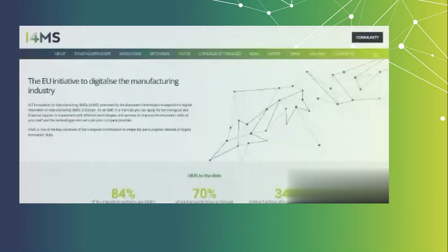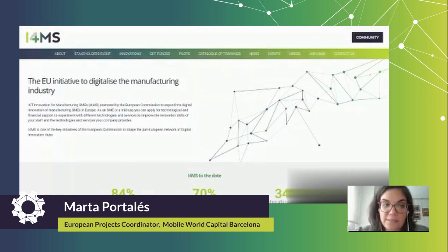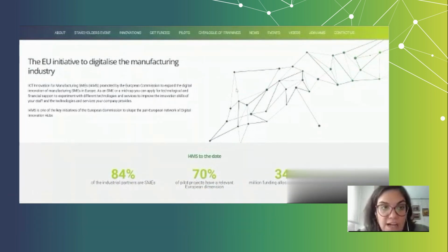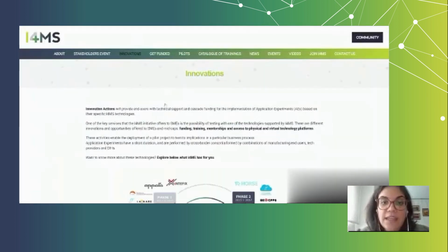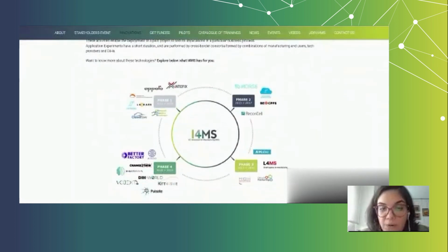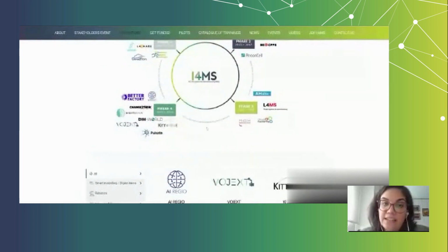I4MS is an initiative from the European Commission that aims to help digitalizing the manufacturing industry. So by doing so, there are 8 different projects called innovation actions that fall under this umbrella. Some of the ones that are here today will explain to you more in detail what they are doing. Right now, this initiative was started in 2013 and has a long tradition, and we are in phase 4.